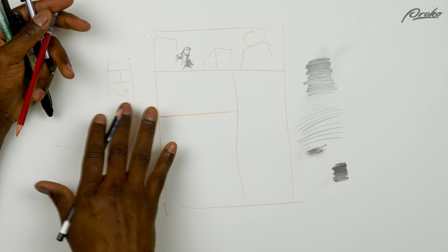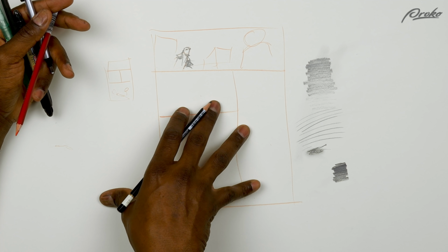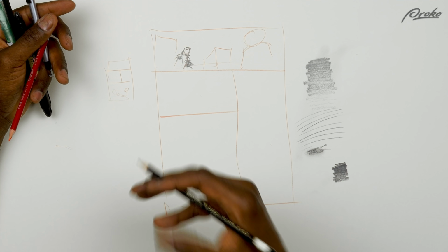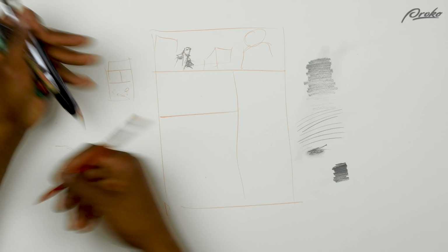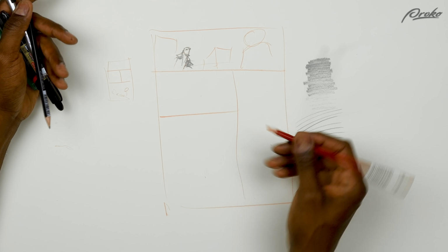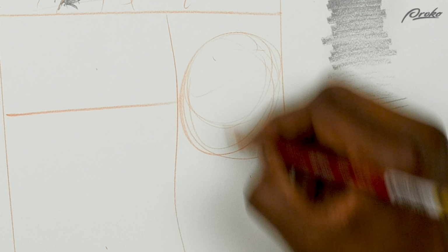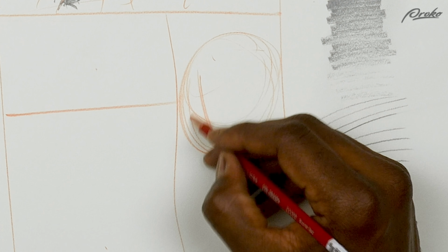And as you see, I'm quickly jumping right into this. I'm not really thinking too much about it. It's just execution, because all my thinking is here. And sometimes I'll actually go in a little bit more detail. Let's say there's a character's head here on this page right here. And it's a real extreme close-up of this character in this panel.